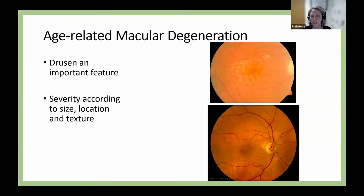So we know that drusen are really important in the development of AMD, and we basically grade their severity in terms of the size of the individual drusen, where they occur, and the type of texture that they have. And there's a whole range of names and categorizations that we have.